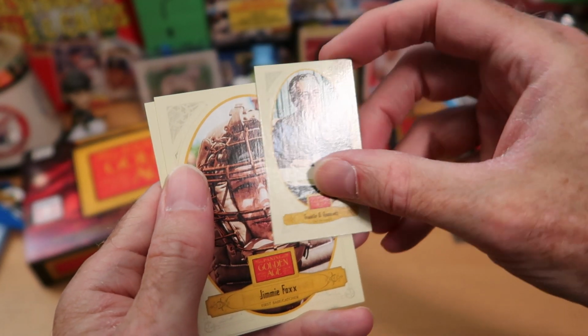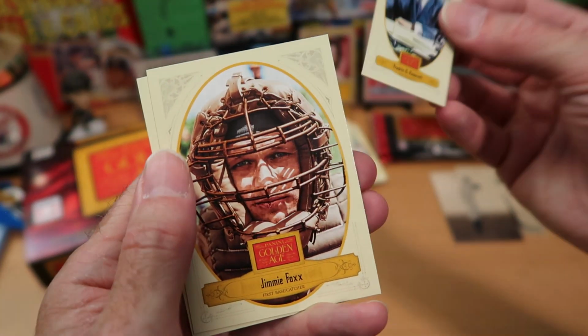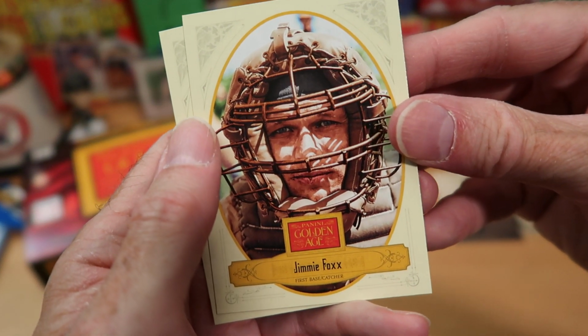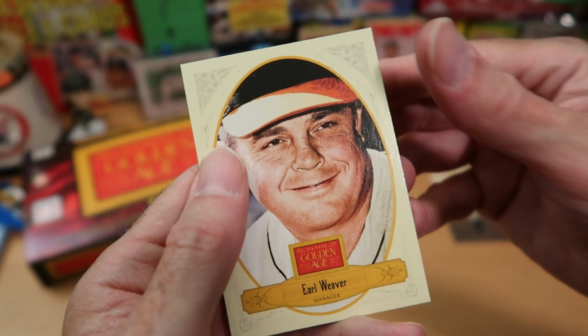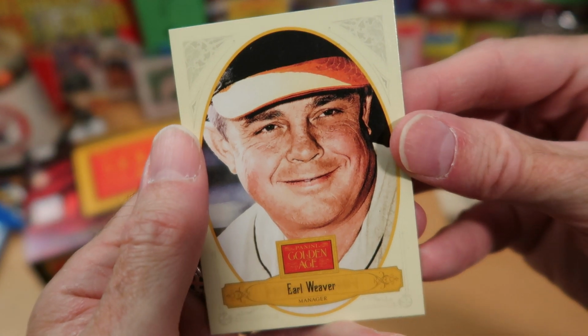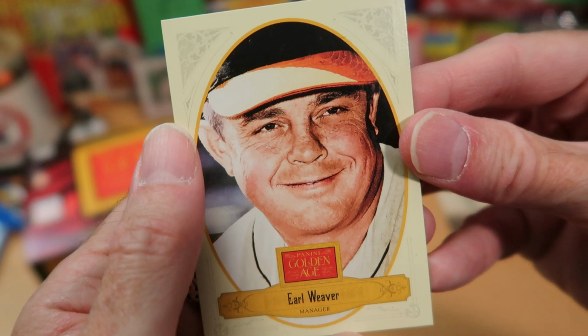We got our mini card of another president. It's FDR. There he is, also looking very presidential. Jimmie Foxx, who I think of as a first baseman, but he did catch for a little while too. Jimmie Foxx there. Double X. And Earl Weaver, the great Orioles manager, who I believe is in the Hall of Fame. Earl Weaver led the O's to the World Series several times, and that is about as happy as I ever recall seeing that guy look.